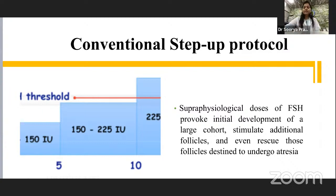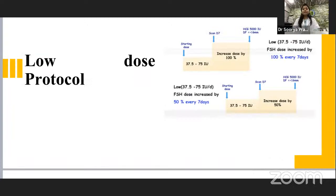Sometimes the PCOS women might be obese. In such a scenario, if we start the patient on letrozole 2.5 mg per day from day 2 to day 7, we do a routine scan on day 8. If we are not seeing good follicle development, then we can introduce gonadotropins.